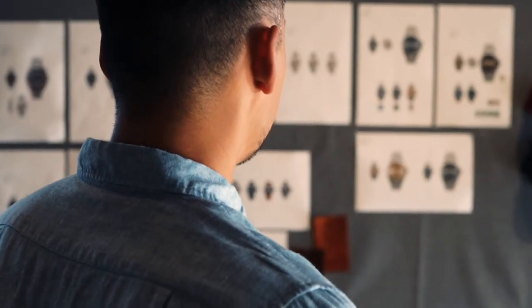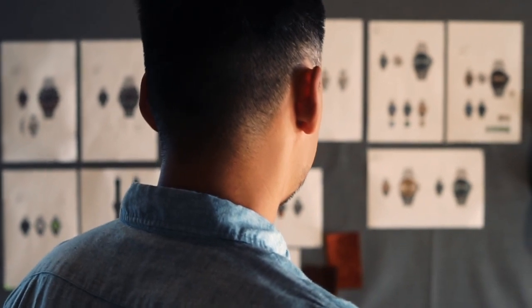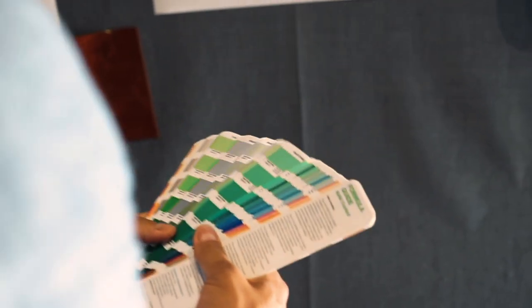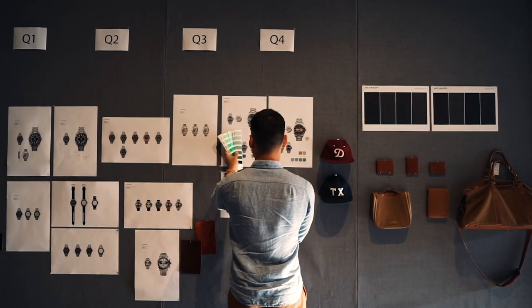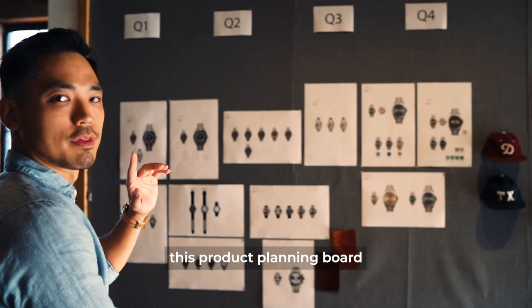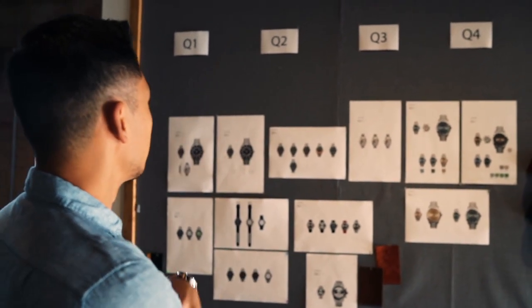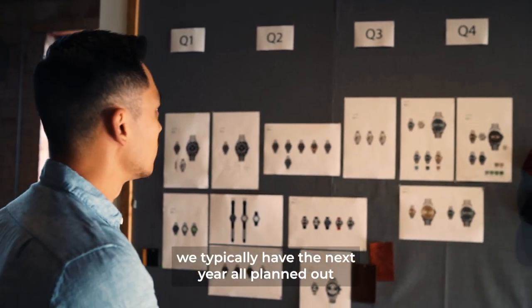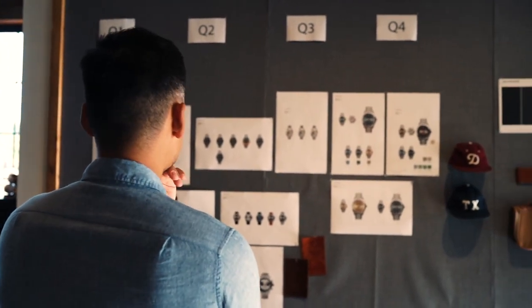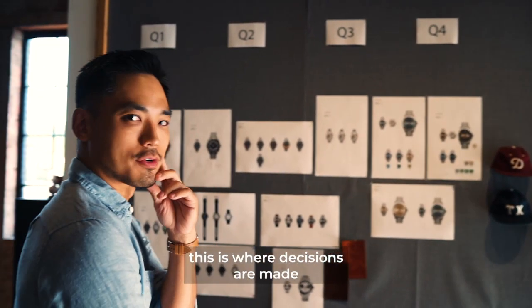The full design and development process of a single watch can take a full year. And so patience is a good quality to have. I think I've learned to appreciate the process because it forces things to slow down and allows time to consider all the details. This product planning board, we typically have the next year all planned out by quarter. This is where decisions are made.